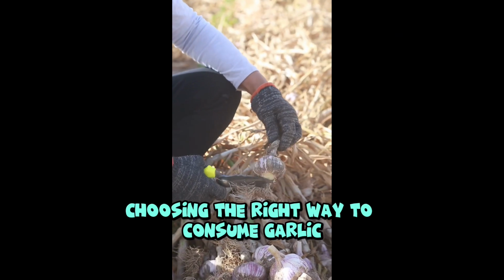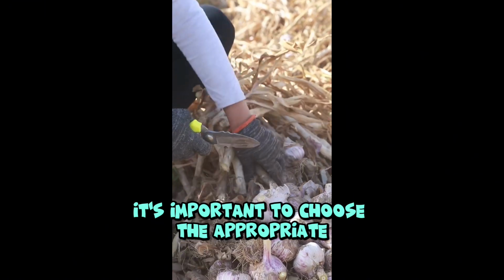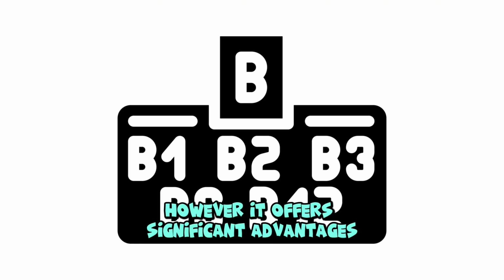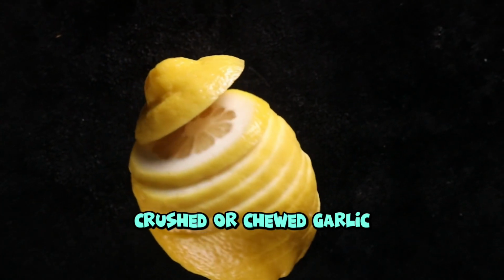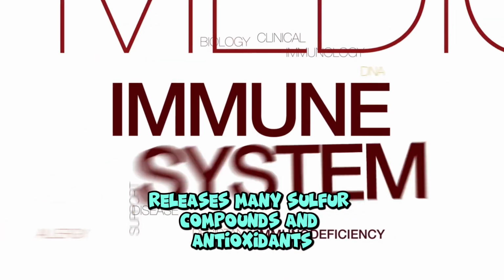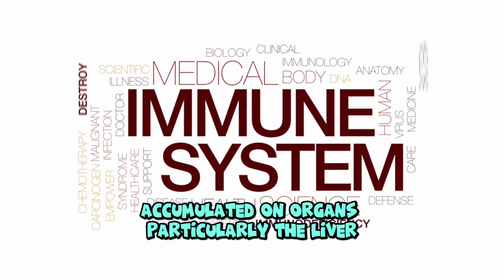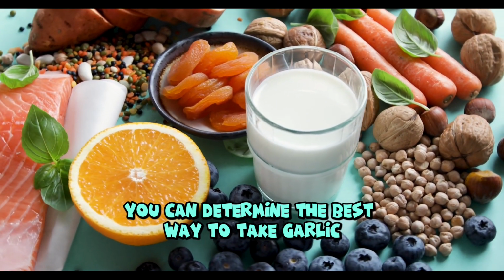Choosing the right way to consume garlic for optimal health benefits. To obtain the desired health benefits, it's important to choose the appropriate way to consume garlic. Swallowing whole cloves: swallowing whole garlic cloves will not provide the full benefits for heart health, artery protection, or fat burning. However, it offers significant advantages as an anti-inflammatory, antioxidant, and cholesterol-lowering agent. Crushed or chewed garlic: consuming garlic in a mashed or chewed form releases many sulfur compounds and antioxidants, which stimulate blood circulation, support heart health, and reduce triglycerides. Additionally, it helps to cleanse the liver of fat, making mashed garlic effective for burning fat accumulated on organs, particularly the liver. By understanding these differences, you can determine the best way to take garlic to meet your specific health needs.